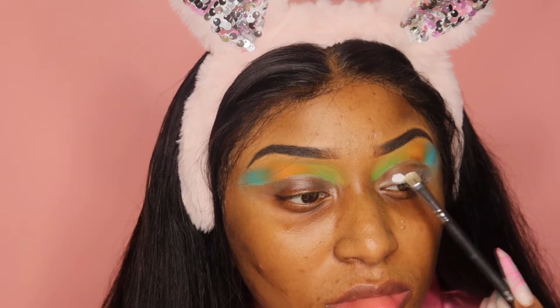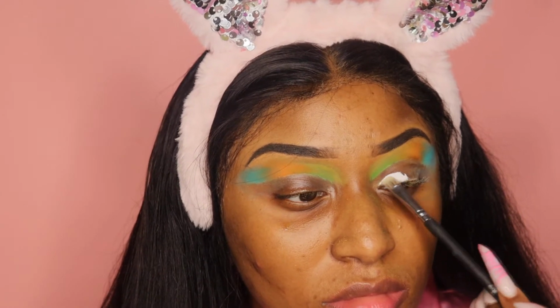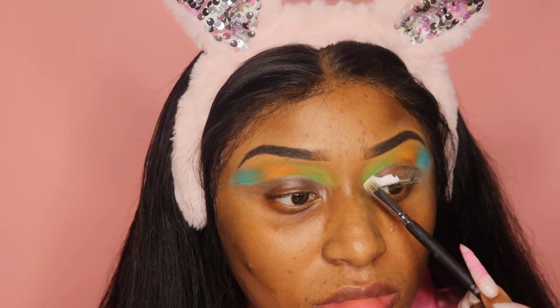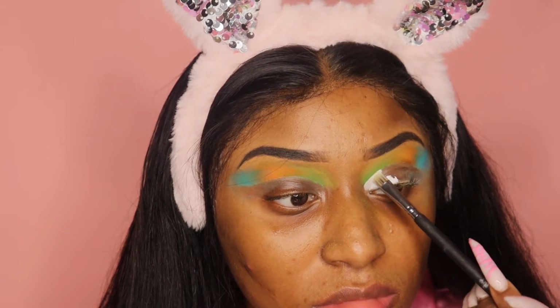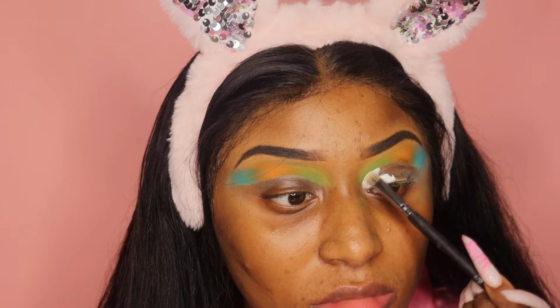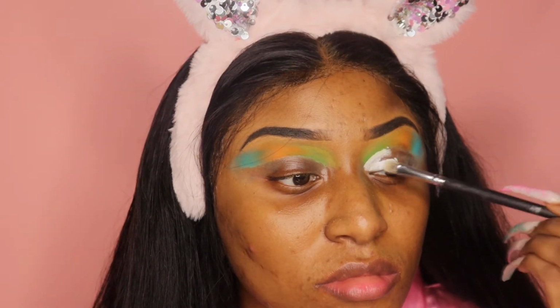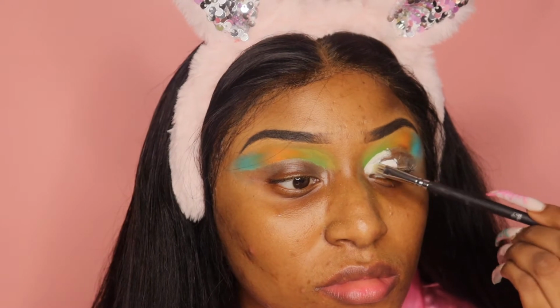So now here I am going back in with that P. Louise base in the shade 0, and I'm just applying that to my lid and making sure I cut my crease with that very precise. I didn't use the flattest brush that I could use because I couldn't find it, but this brush works. I still got it nice and flat and precise.